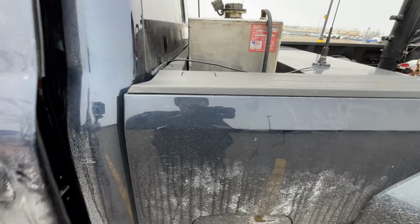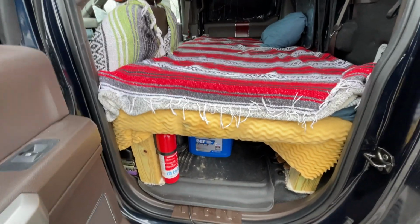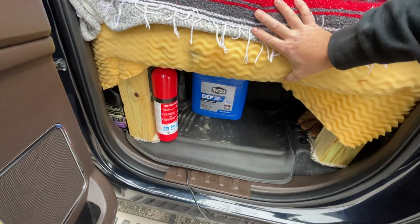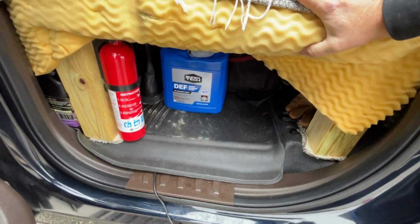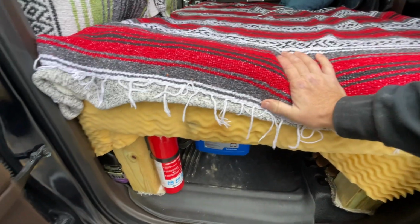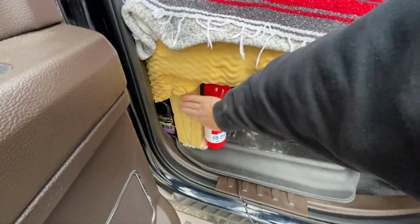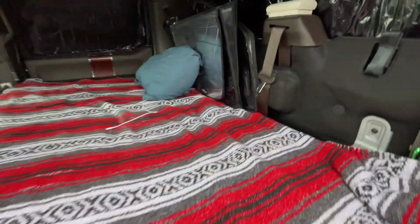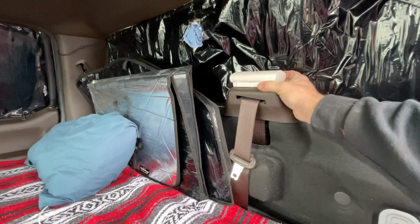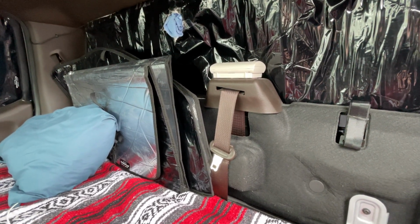Now on the inside of the vehicle here, I do sleep in the back of the truck. I don't stay at hotels. Have my required fire extinguisher. I keep extra supplies in here, boots, DEF fluid, food, my clothing and whatnot. So this bed, just made out of 4x8 sheet, cut it in half, and some 4x4 posts to keep it up. Because I do run the generator, I have a carbon monoxide detector. So if something happens, that'll notify me.